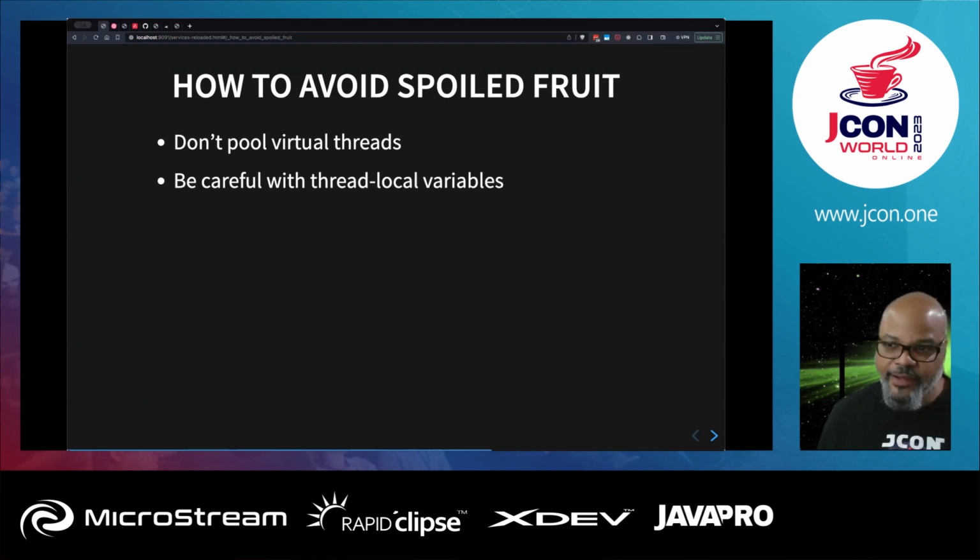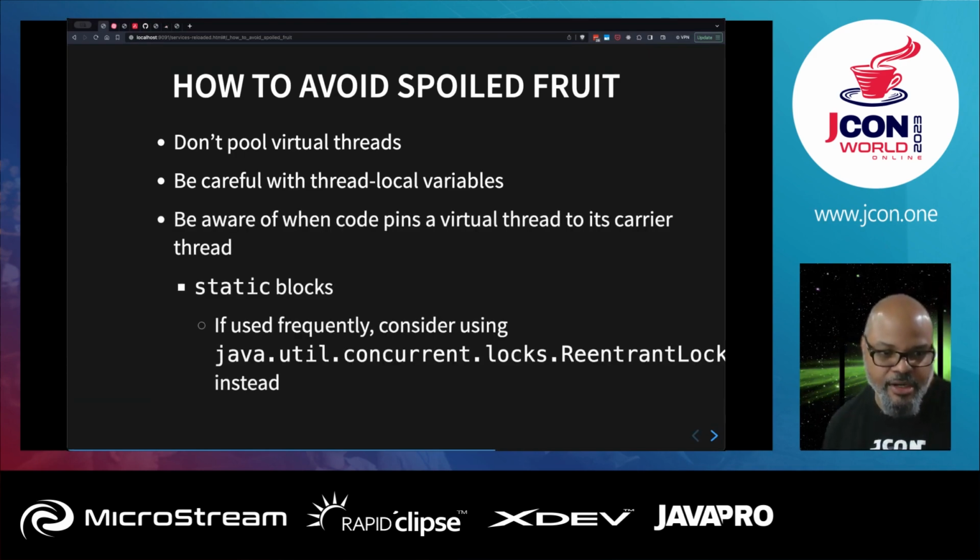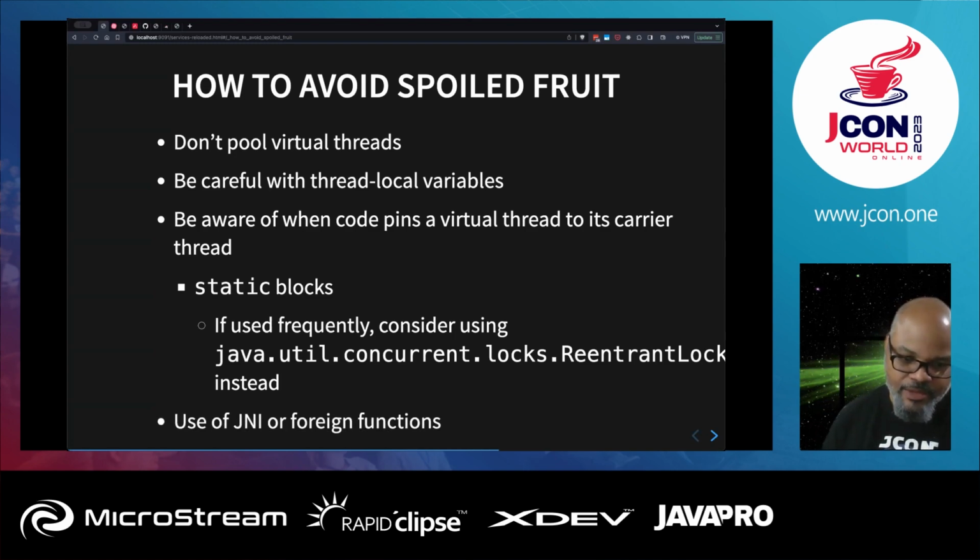You have to be careful with thread local variables. They're a little bit different with virtual threads, but they are still supported. You also need to be aware when code pins a virtual thread to its carrier thread. This can happen in the case of static blocks and synchronized blocks and things like that. You want to try to avoid those things because they essentially pin your virtual thread to a carrier thread. JNI or foreign functions are another area you should try to avoid.